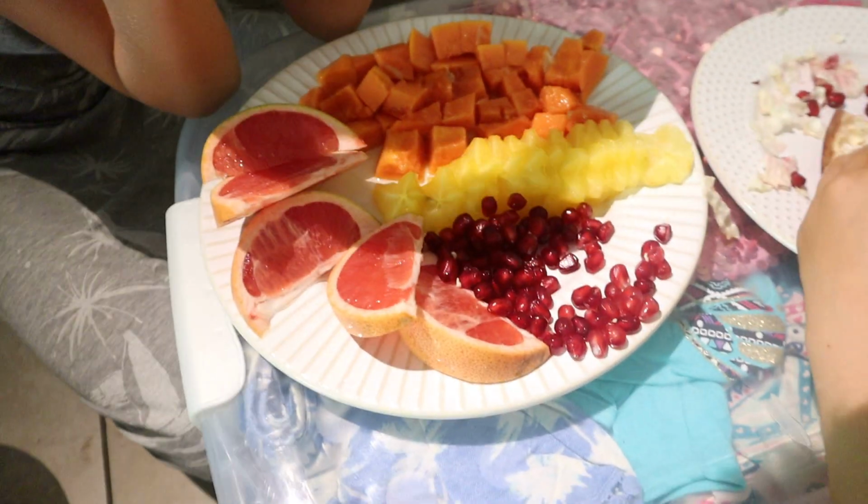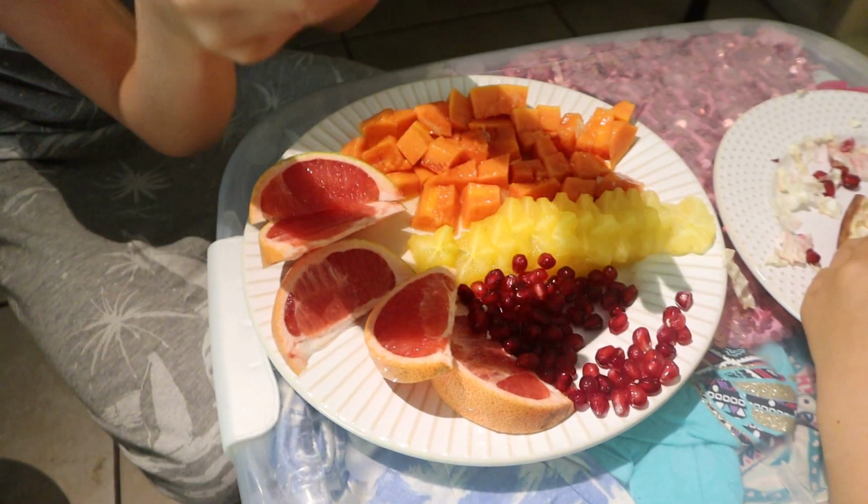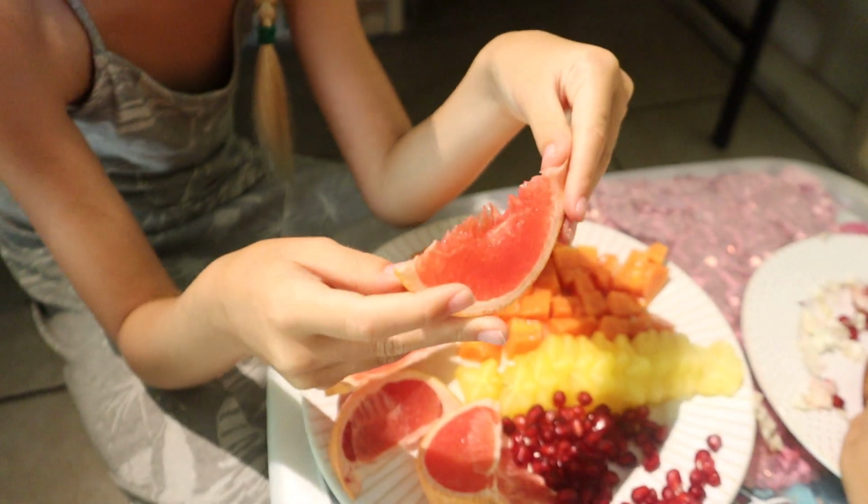What is this, Mirabelle? It's almost all local, and this is totally 50 miles local. It's amazing. It's delicious.